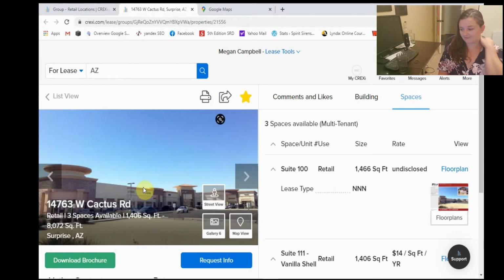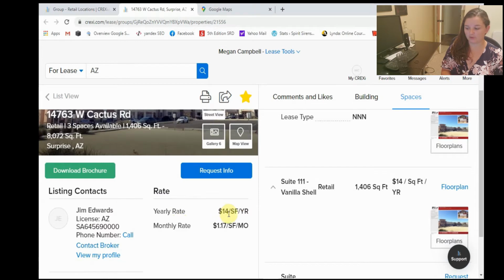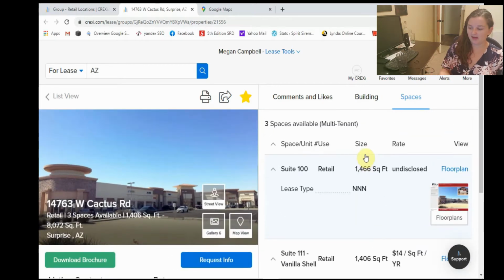But some areas, if they have a gigantic green area in front, a big plaza with a beautiful fountain and all this extra stuff, then you're going to look at $6 or $7 in triple nets per square foot. So then you're looking at, okay, well now my $14 a square foot just jumped to almost $20 a square foot or even more. So that's where you have to be careful with triple nets. And the triple nets are subject to change.